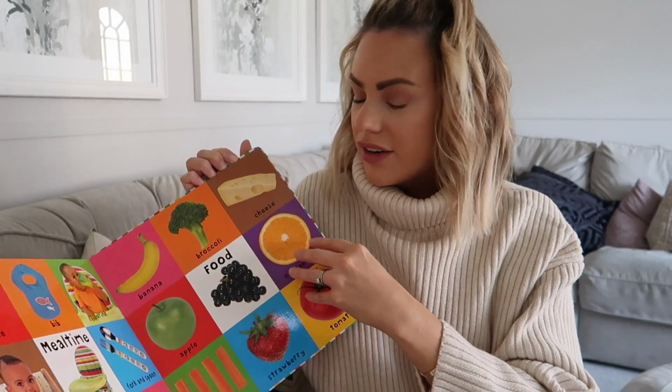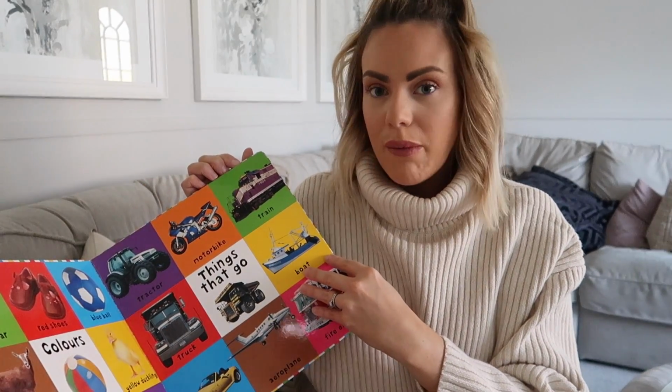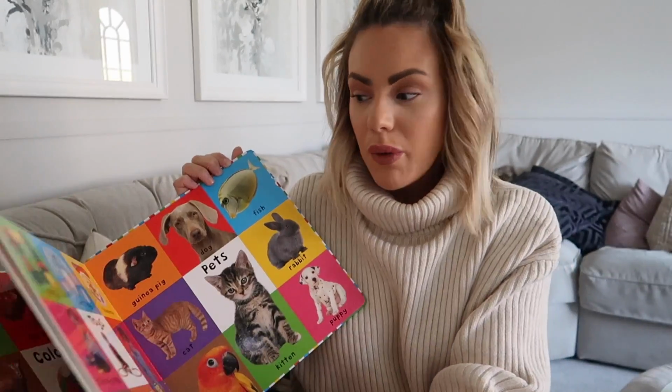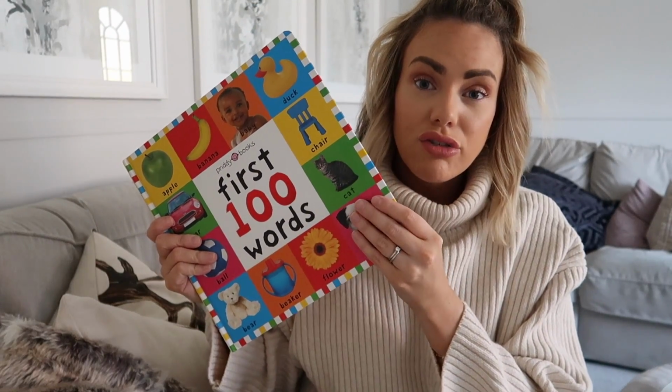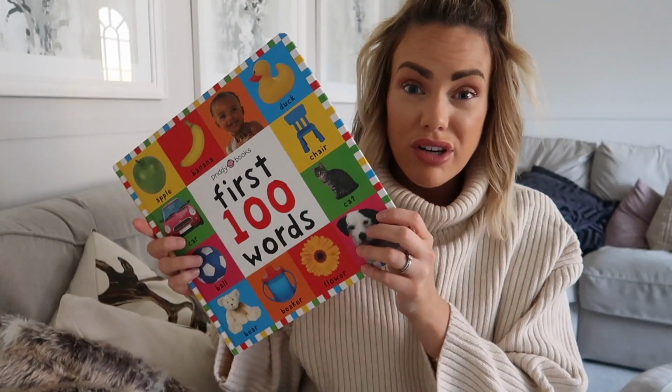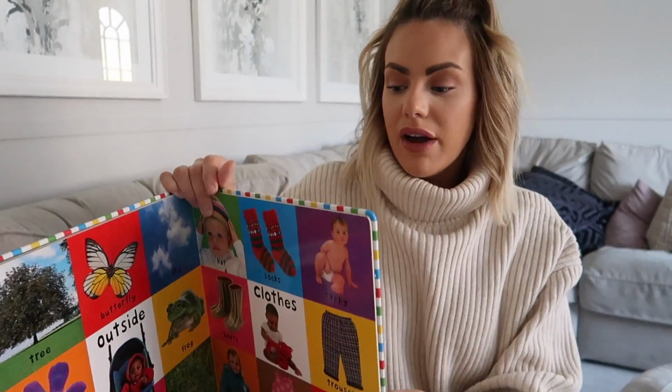He always recognises the cars, the shoes and things like that. But it's just a great way to start teaching him his first words and colours and things like that. I just thought I would mention it because I thought it would be a nice Christmas gift idea for any 1-year-old or 2-year-old. Very sturdy as well. This has been thrown around quite a lot by Orlando. But yeah, I like how vibrant it is.